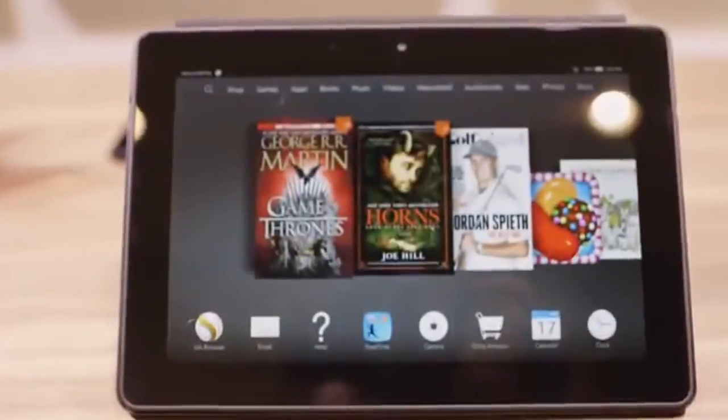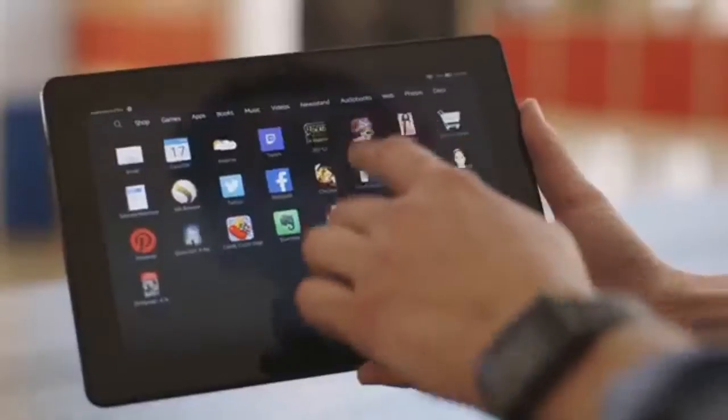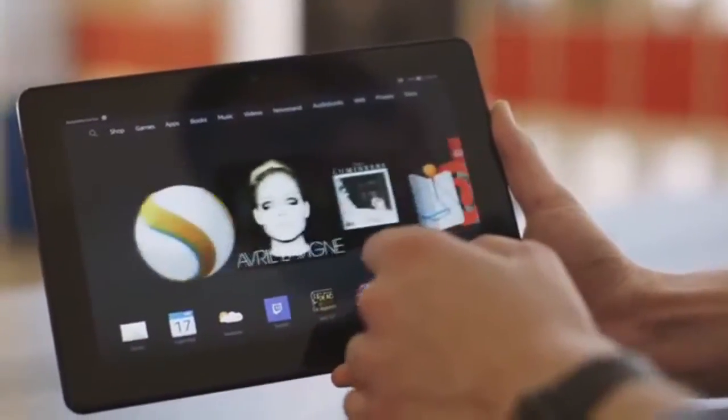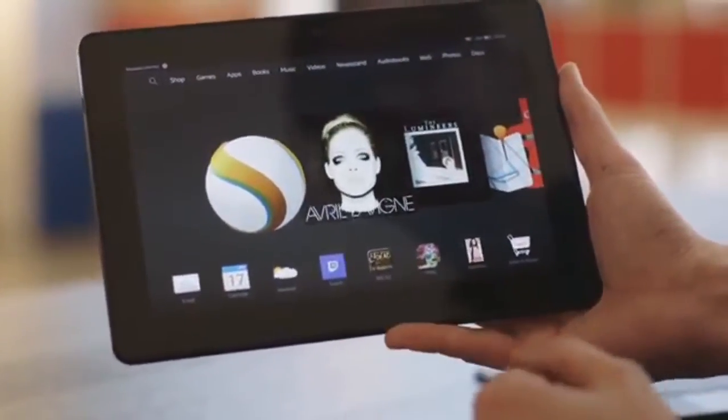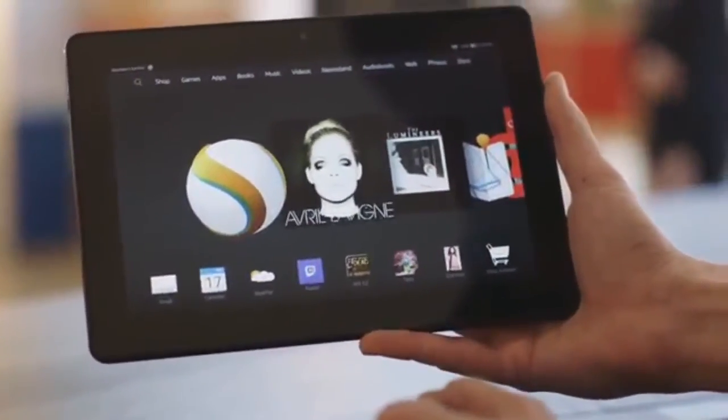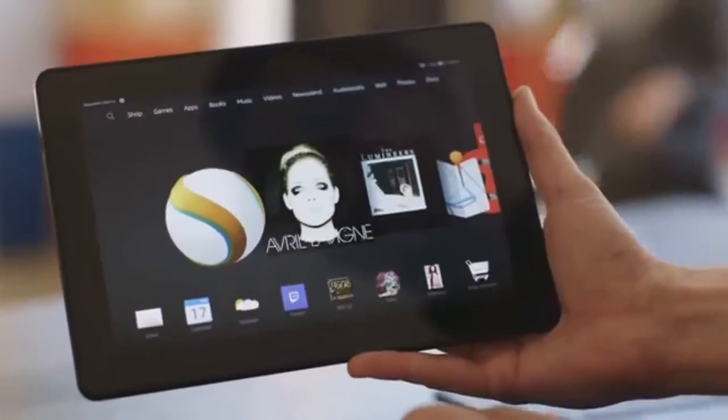So some of the cons with this guy is that it has the Amazon App Store. So I actually own a HD6, and the Amazon App Store, it's good, but it's nowhere near the Google Play Store, so that's one of the big things you're giving up. And there's no micro SD card slot.